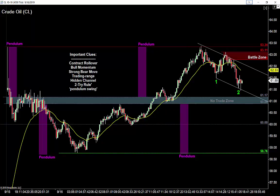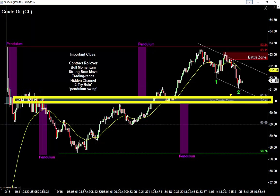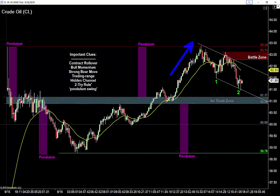Then, what else do we know? We know that range is in play. We know that range is a magnet. What else do we know? We had a very strong run up. Now, what does a strong run higher do? It's going to want to retest that high. Now, how many attempts will we give those buyers to retest it? 2 attempts. They tried once, and we're looking for them now to try twice.